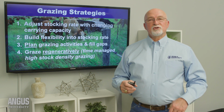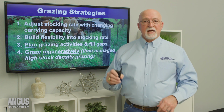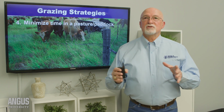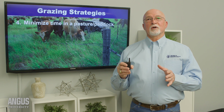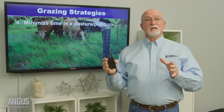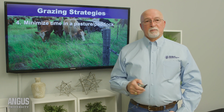We want to graze regeneratively. In other words, we want to tackle our grazing strategies using this time-managed high stock density. It doesn't have to be the same all the time. In fact, it shouldn't be the same all the time. But try to use those to the extent that you can during the seasons that you have abundant grass. We want to minimize the time in a pasture and a paddock. We want to make sure that we're allocating their feed just like you would during the wintertime when you allocate hay or feed. You tend to do that on a daily or every other day basis. Same way here. We want to make sure that we're doing that with our pastures.